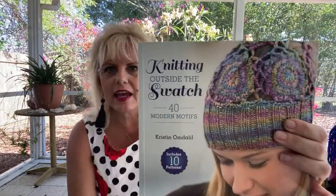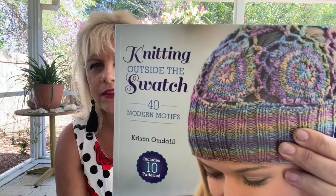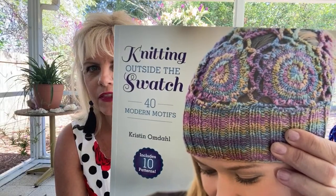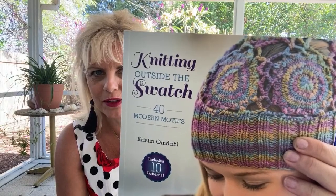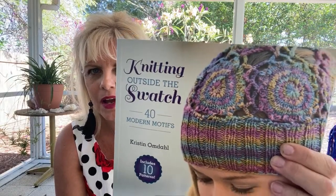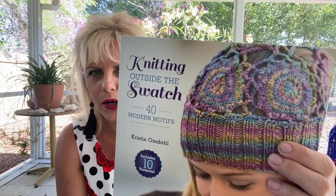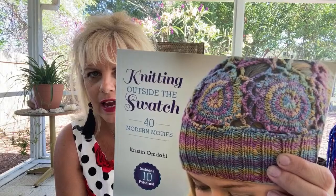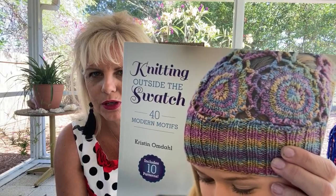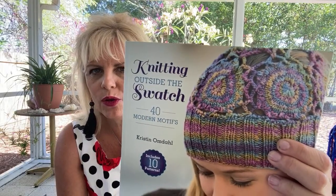So like, look at this hat. See those motifs? You'd think that those are knit motifs, but that there's a crochet chain around the edge of them that is joined. No, that's all knitting. So I teach you in this book how to do a knit chain to be able to make that kind of effect and make that kind of join-as-you-go concept for knitting.